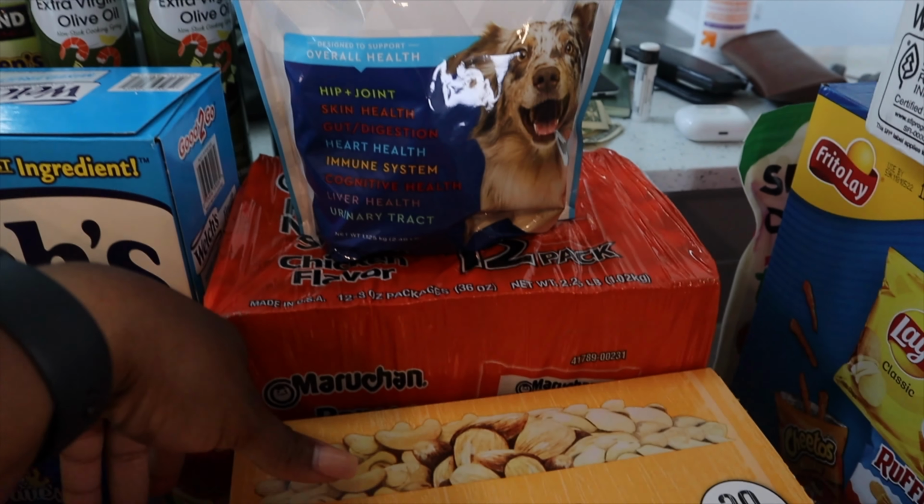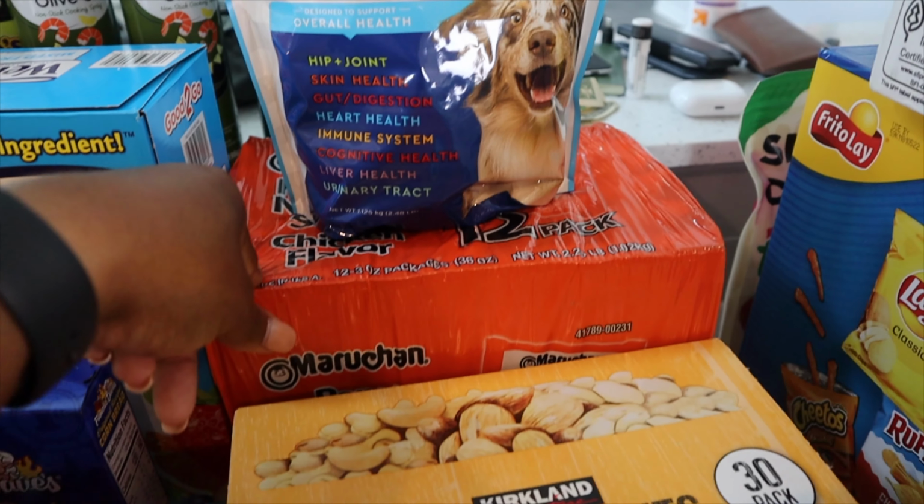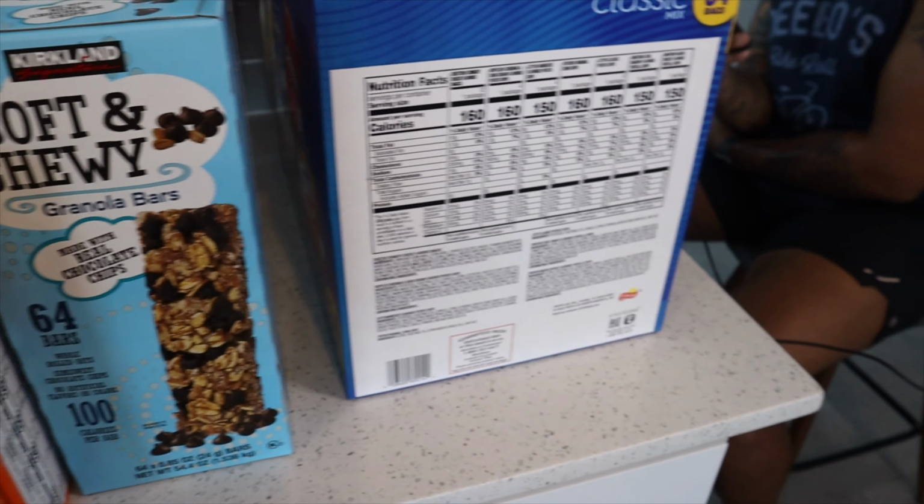Kids like to have ramen noodles every now and then, so we got a pack of beef and a pack of chicken for them. That's something quick and easy that they can make if they aren't feeling what we're having for dinner, if they just want a quick lunch.